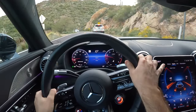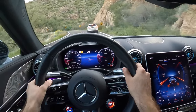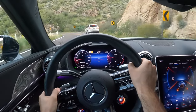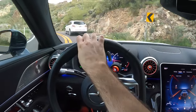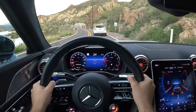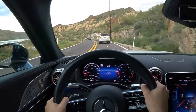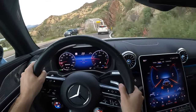Honestly, guys, with technology today, the all-wheel drive system in these cars is so good. You hardly even notice that it's an all-wheel drive car. And the way that they're able to balance the power, front to back, things like that, is really impressive, and it really just makes for an incredible driving experience.